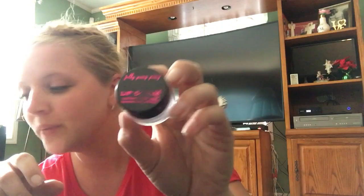And then there is a lip scrub, coffee and coconut, and I'm not sure if I've already showed this. It's in the bottom of my thing. But anyways, this was really good stuff. I got this from Empties.